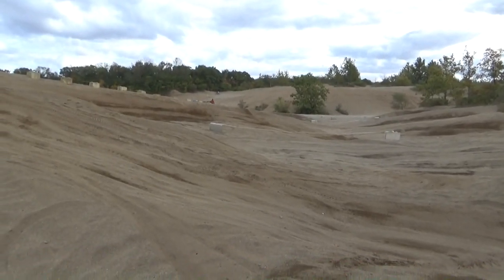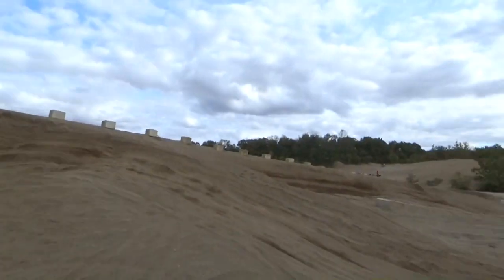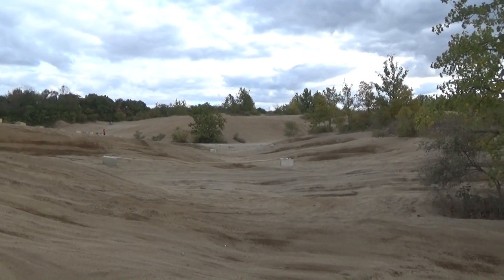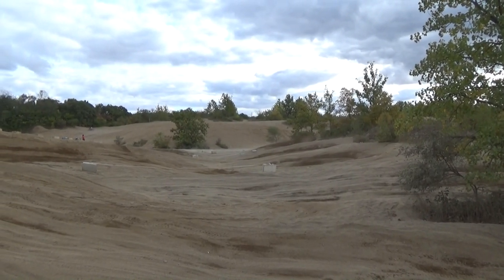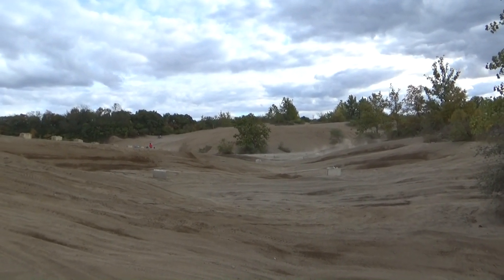So now we're in some S-curve things, big sand dune berms-ish. Billy went back to the truck to get the drone, be some cool footage. It'll get better as he gets closer.